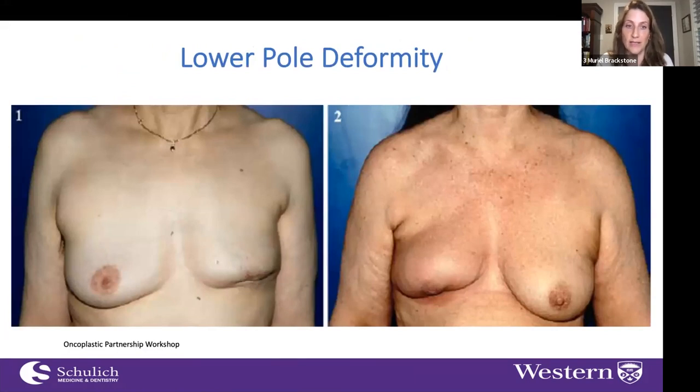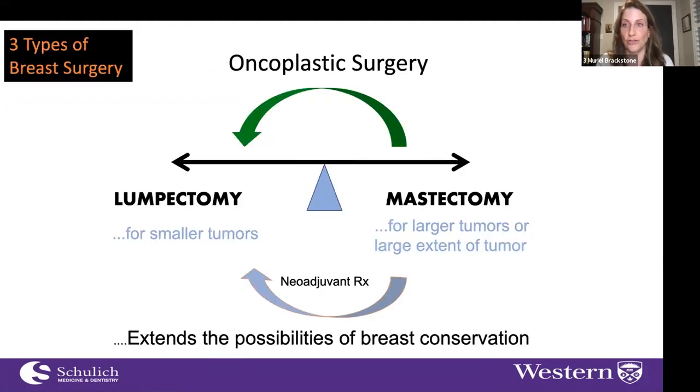And so these are examples of poor outcomes in patients who tolerated it and didn't say anything because they didn't feel entitled to have a good cosmetic result and should just feel grateful to have surgery. And now, thankfully, we've moved away from that sort of a paternalistic attitude towards surgical care, and we're providing patients with options that allow them to have a nice surgical result.